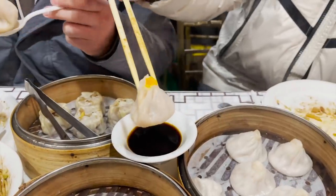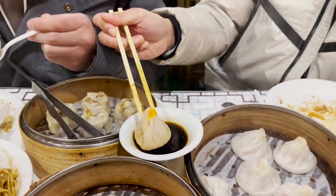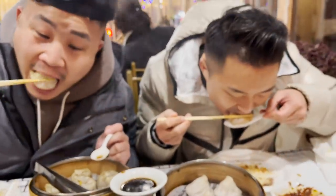Crab xiao long bao, you can tell by the little orange thing at the top. I'm gonna let it bathe. You know what? I definitely noticed that with the crab xiao long bao, they put a lot of the roe in there because the juice is so yellow.